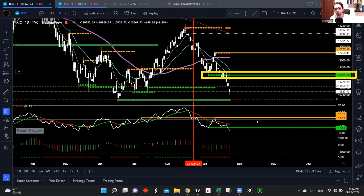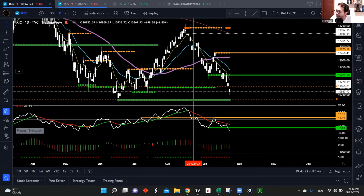And if you happen to have the trend oscillator, which I think is a fantastic tool, I use the 30 minute chart for the trend oscillator. If you happen to have this indicator, the level that I'm going to give you is 37.61. If we happen to move above that level, then we might get a little bit of a rally back into resistance in the Nasdaq Composite.